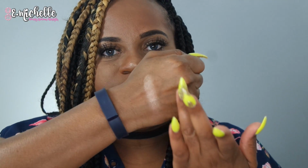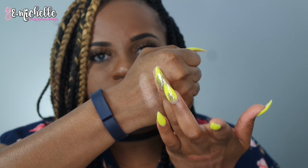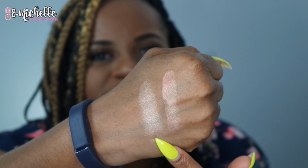That is from CHRISSY TEIGEN. And then this one is from JACLYN Hill. So here they are side by side. Again, in pan, they looked identical. But on my skin, you can definitely tell that this one is more peachy and this one is more of, I would say, a rose gold tone versus the peachy tone from the Spritz in the JACLYN Hill palette. You mix them two, you can definitely tell the difference. So this is JACLYN Hill and this one is CHRISSY TEIGEN.